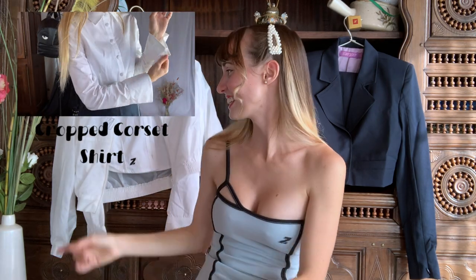Then we have five, the cropped corset shirt. At first, it was so hard to button it up because the buttons were so tight, and it kind of shocked me when I tried it on for the first time, and the second time as well. But then the buttons loosened up, so it was much easier to button it up, and much nicer too for me, because I could breathe.